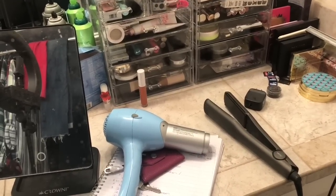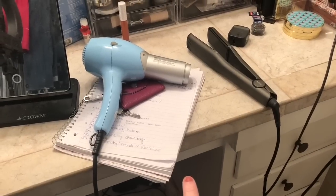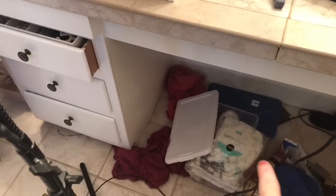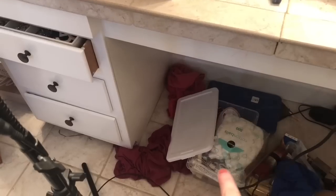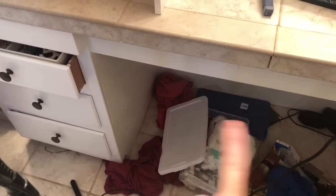One of you suggested in that video that I should put command hooks way down under there, and that's what I'm going to do. My husband went to get some command hooks. There's some clothing, there's a bottle full of perfume that has run all over my house and I can't find a place to put it, and there is some nail polish. So that all has to be picked up. See what I mean about hot spots?